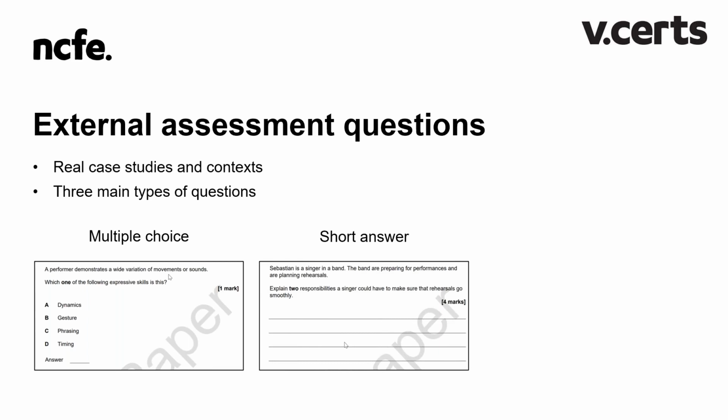The second type of question is short answer, and they are usually around 4 marks. Short answer questions such as this example ask learners to explain 2 responsibilities a singer could have to make sure that rehearsals go smoothly.